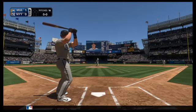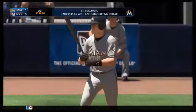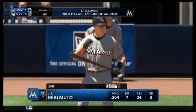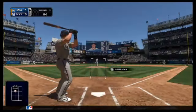Into the box now, JT Realmuto. As he'll take one up in the zone, but indeed in the strike zone for the first strike. He'll enter play here at .304, 7 homers, and he's driven in 24.